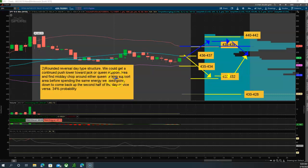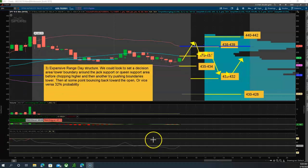Let me bring up the last scenario. And here we have the last scenario, which is the expansive range day structure. We could look to set a decision area. Could be lower. There's a strong possibility for the vice versa today as well on the expansive range day. We could set a decision area lower, and this could happen before the open.